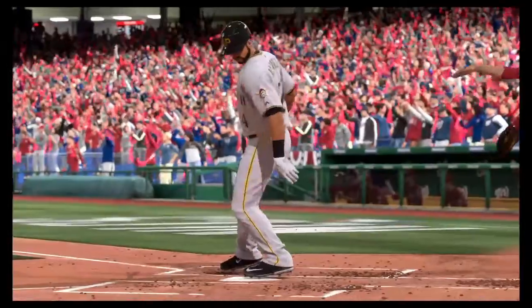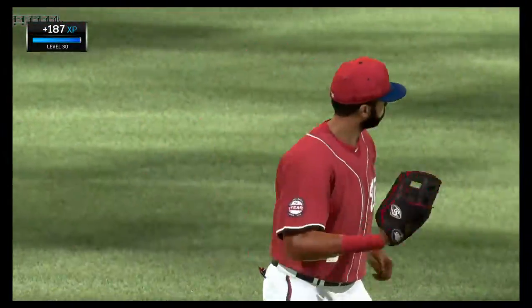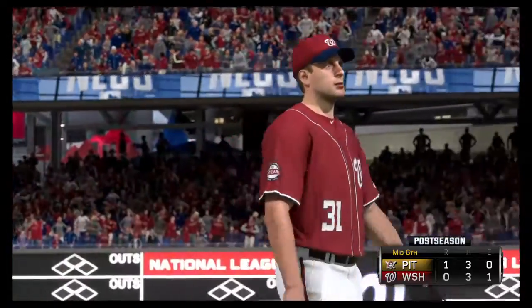I'm sorry to interrupt, but that's the 3rd strike and the 3rd out. Side is retired. It'll be Denard Span to lead us off when we return. It's the Pirates 1 and the Nationals nothing.